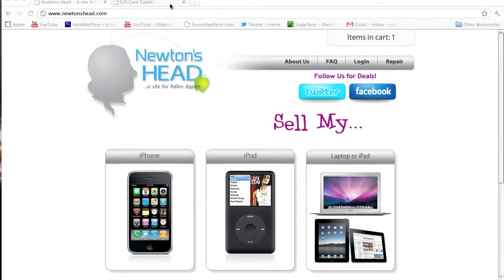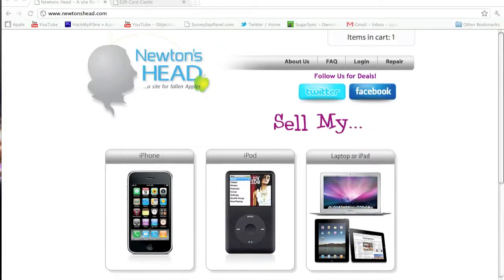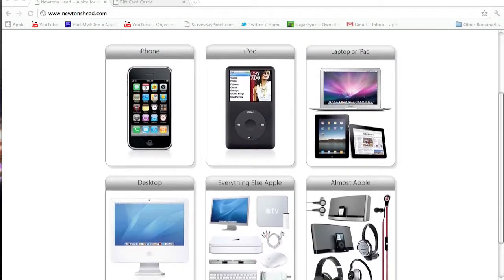Newton's Head is a company that's going to buy your iPhone, iPod, laptop, iPad, desktop, everything else Apple. That would be like Apple TVs, remote cables, Apple accessories, such and such, and almost everything Apple, which is basically headphones and speakers sold on the Apple website. So they're going to buy your device for a very reasonable price. We're going to show you what the prices are, but I'm just going to give you a little background on the company first.